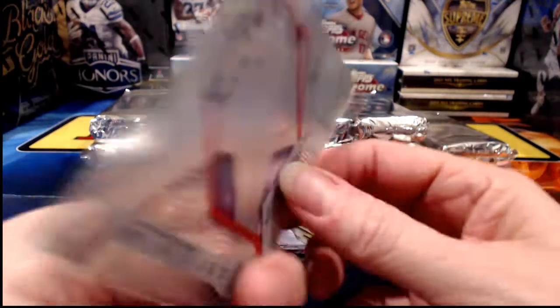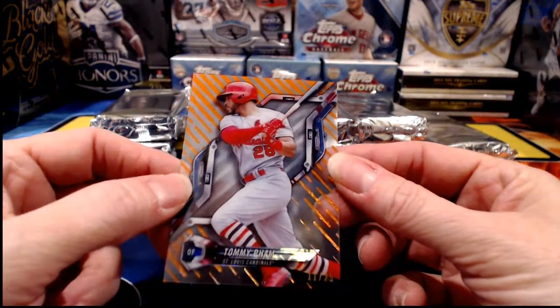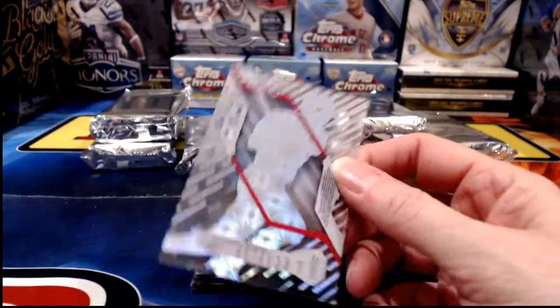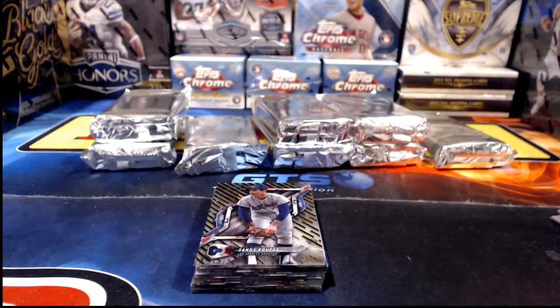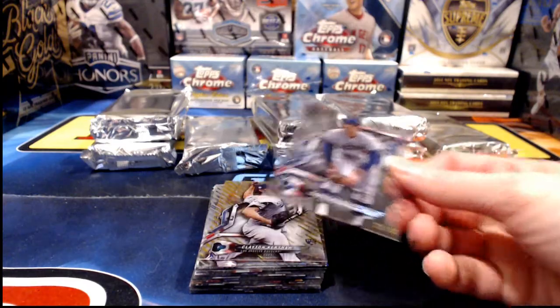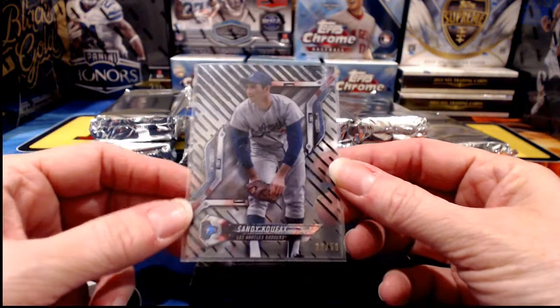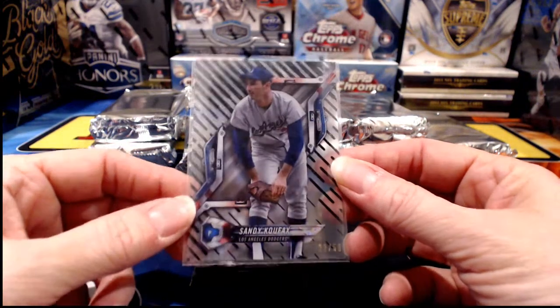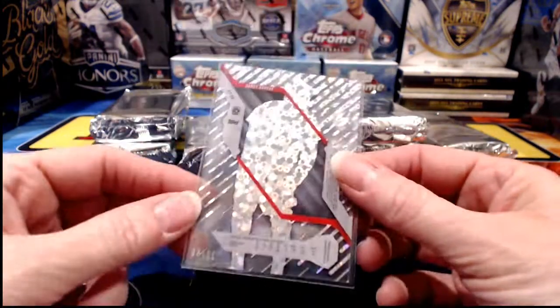Wade Boggs to 99 for the Yankees. Number to 25, it's Tommy Pham and the Cardinals. Griffin 1A, yeah, didn't we pull a Johnny Bench out of here, guys? There are older Reds in here. I want to say we pulled a Johnny Bench autograph out of here. We pulled one recently out of something. Might not have been here, but it might have been out of here. I don't know. We haven't opened High Tech in a while. I've opened a lot of stuff in between.